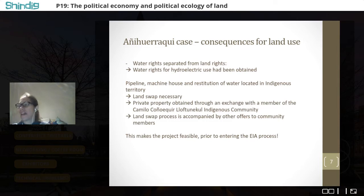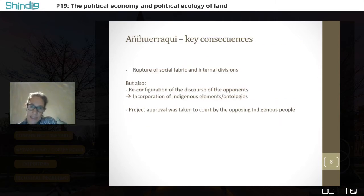So what they did was to enter the territory beforehand, and they negotiated with the people living in this area. And they finally reached an agreement with one of the owners of this indigenous land, and they actually were able to swap it. In this whole negotiation process that they did on a private basis and very informally, they also got to some agreements with economics and other compensation with other members of the community, which were actually linked to the person that agreed to the land swap. So they prepared everything before entering the project to the official process of environmental impact assessment. So could you please forward to the next slide? Thank you.